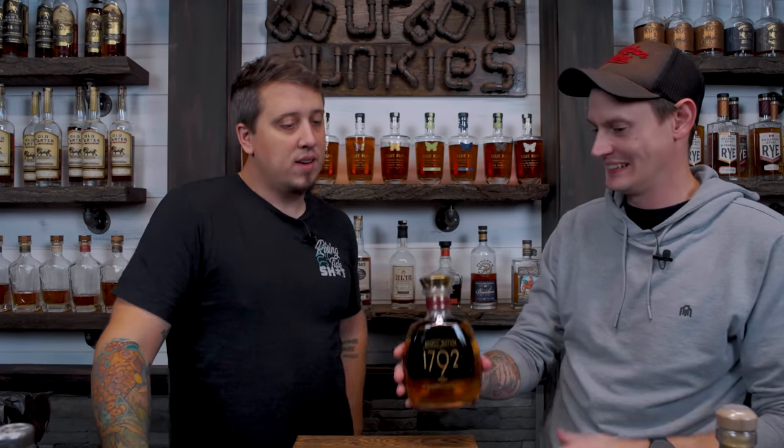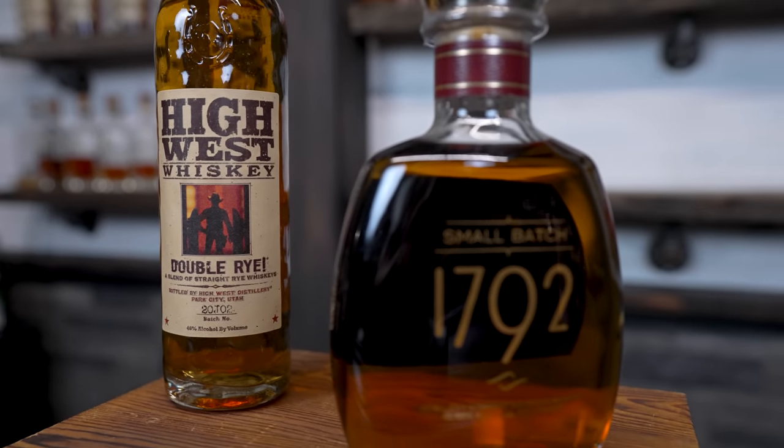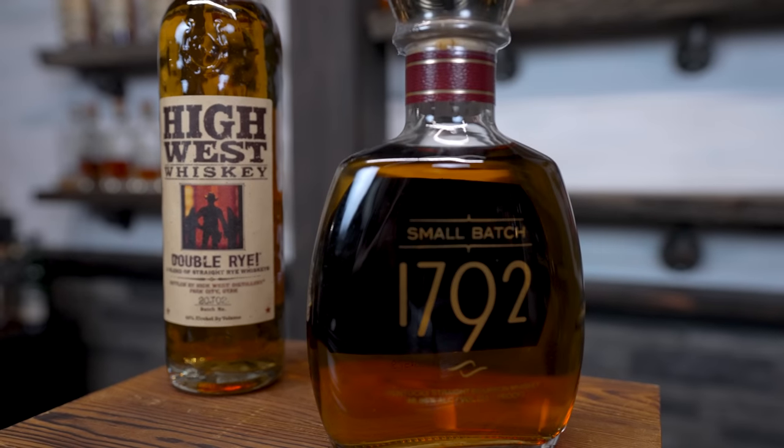1792 small batch pint. That's great. Does Ops have those? That was like $14, yeah. 14? It was so cheap. This is the best deal. It's so cheap. Yep, that was so cheap. I was like, yeah, I'm gonna get that. As long as this isn't a bad one.